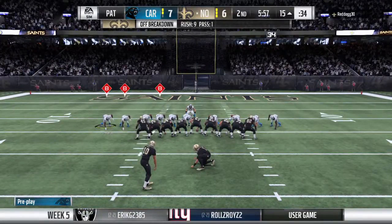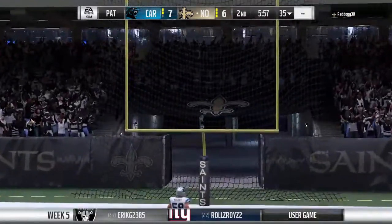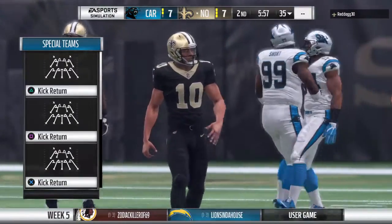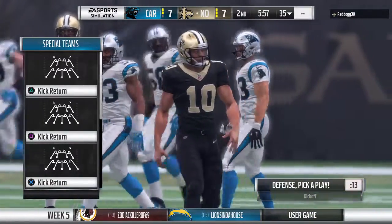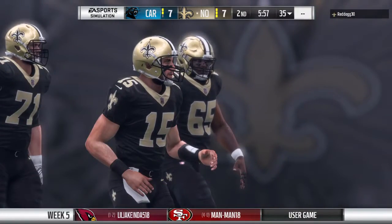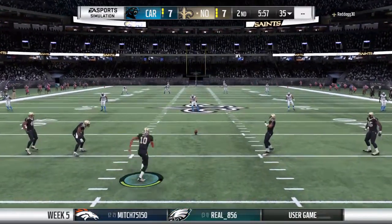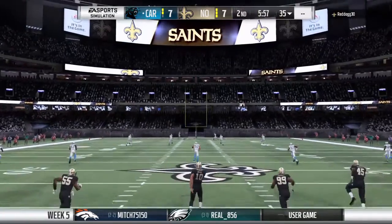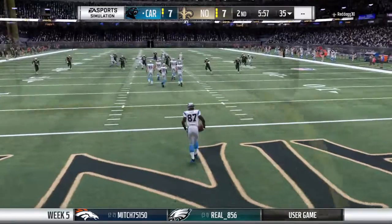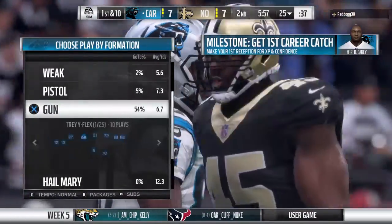Aldrich Rosas on for the extra point. It's good, and we're all tied at 7 apiece. So we're right back where we started, all even as the kick's away. That's fielded in the end zone. And no run back here. This will be a touchback, and it comes out to the 25-yard line.